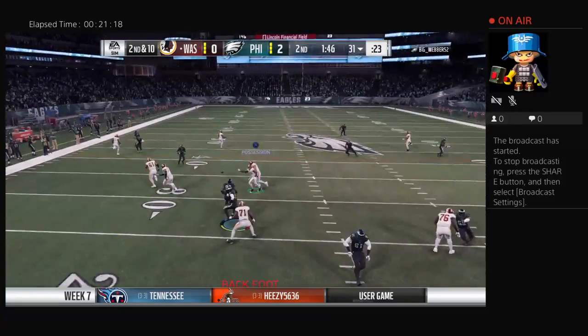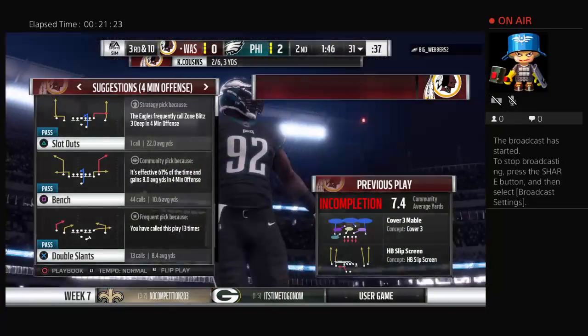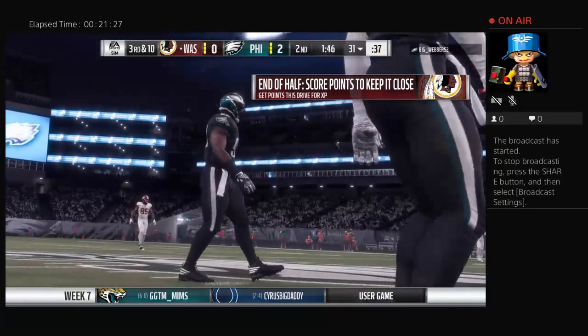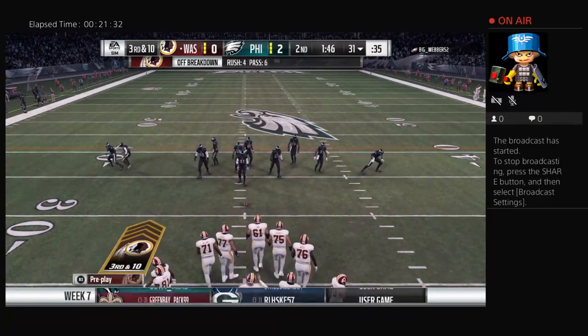A 2nd down throw for Cousins. And he slings one that's incomplete. I tell you, Brandon, this defense is playing with some confidence. Haven't allowed a point yet. Flying to the football. I'm telling you, it's almost 11 to the ball on every snap. Another nice job there to force an incompletion.